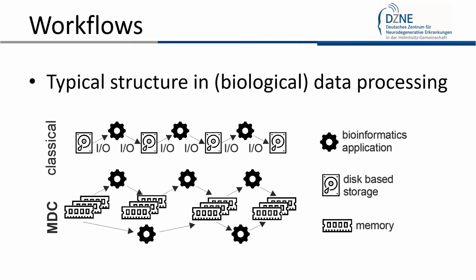Therefore, we propose with memory-driven computing to actually keep the data in memory and have the tools work on the data in memory. This not only allows us to reduce the I/O between the individual steps, but also to run multiple tools in parallel. So we could run an alignment process and a quality control process at the same time, because we don't overwhelm the disk-based storage that was used previously. Since we only operate in memory, we can achieve faster processing speeds.